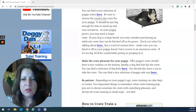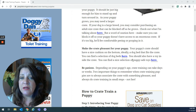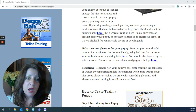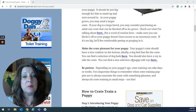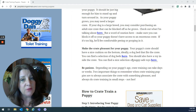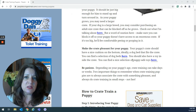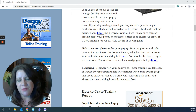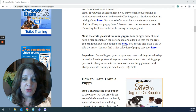Okay. Also, make the crate pleasant for your puppy. It should contain a nice cushion or a puppy bed inside the crate. I'm going to give you a link to a nice selection of puppy beds. And you can also have a toy inside the crate, but make sure that it's a puppy safe toy. I'm going to give you a link to some puppy safe toys. Specifically, you want to look for chew toys that are specifically made for puppies, because he'll be safe in his crate with it, and it'll help keep him busy while he's in the crate.